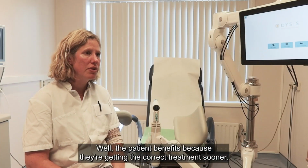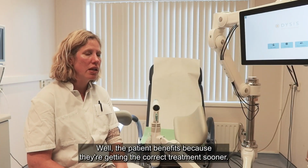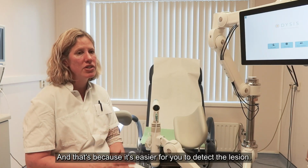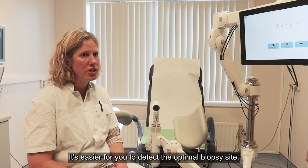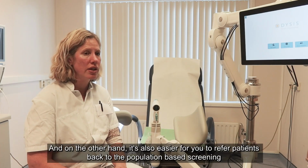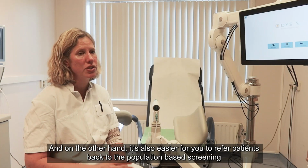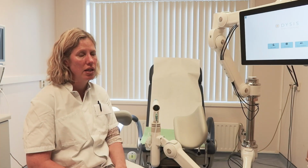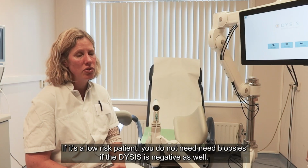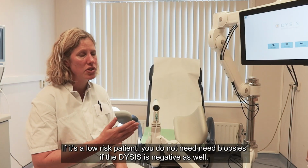Well, the patient benefits because they're getting the correct treatment sooner. And that's because it's easier for you to detect the lesion, it's easier for you to detect the optimal biopsy site, and on the other hand, it's also easier for you to refer patients back to the population-based screening, and maybe also without taking a biopsy. If it's a low-risk patient, you do not need biopsies if the DYSIS is negative as well.